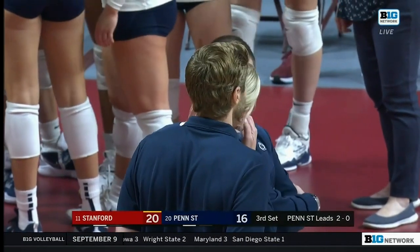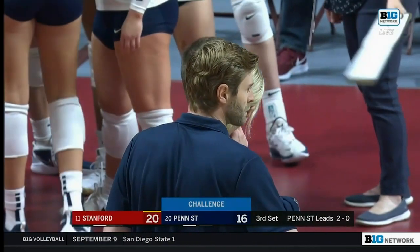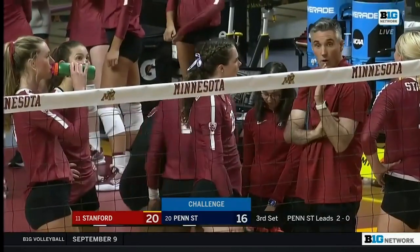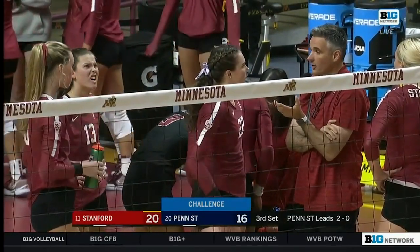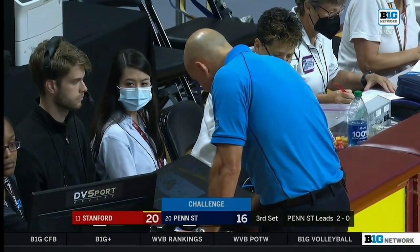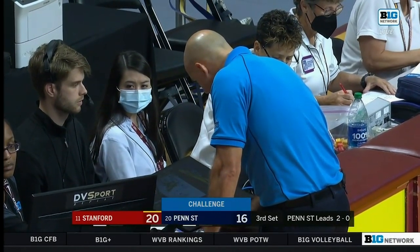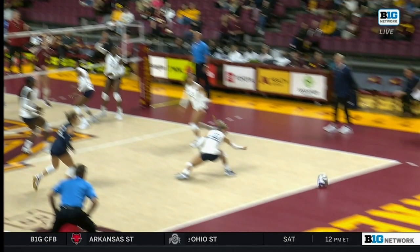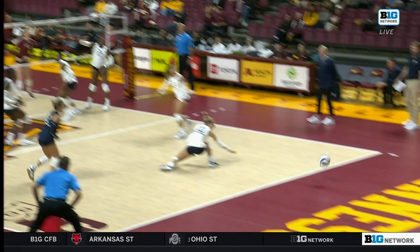It was out. But the official, I believe it was the down official, called the touch. Or perhaps it was the other line. I did not look at the far line judge. This one did not. Let's take a look. That's in, out, but they are challenging touch.